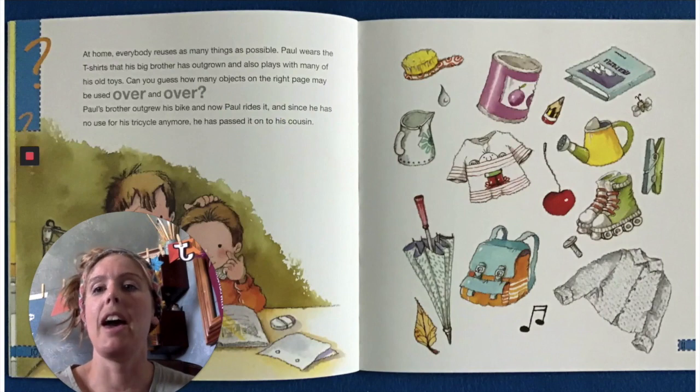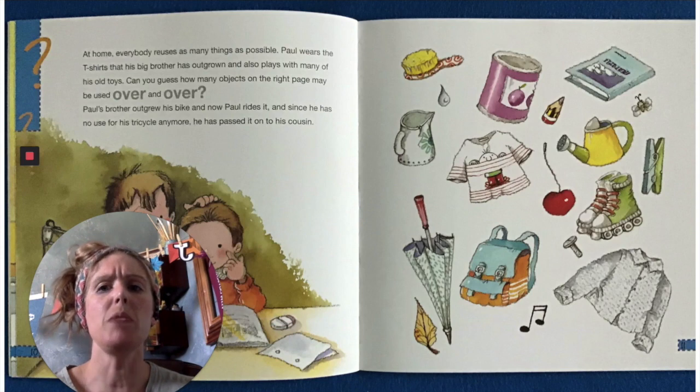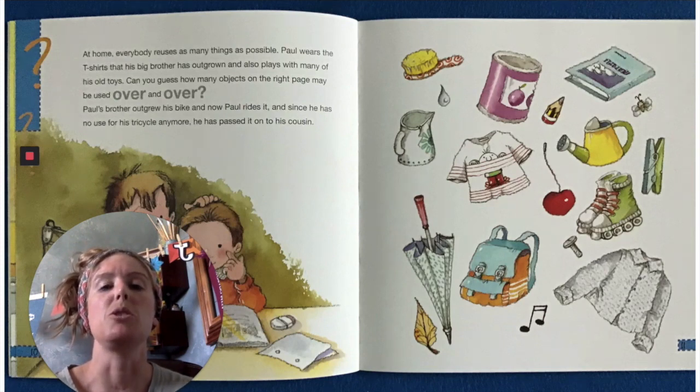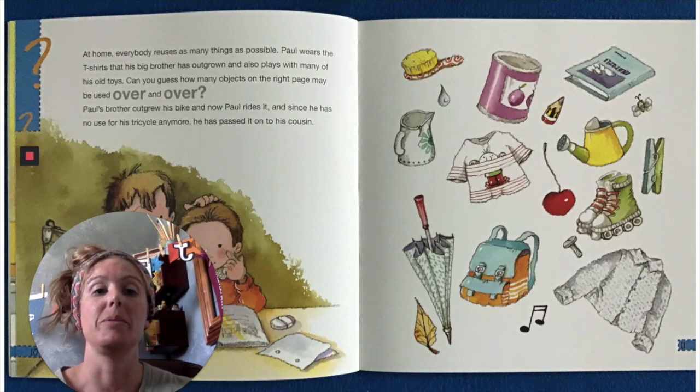At home, everybody reuses as many things as possible. Paul wears the t-shirts that his big brother has outgrown and also plays with many of his old toys. Can you guess how many objects on the right page may be used over and over? Paul's brother outgrew his bike, and now Paul rides it. And since he has no use for his tricycle anymore, he has passed it on to his cousin.